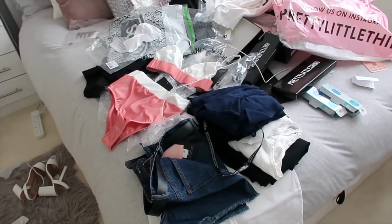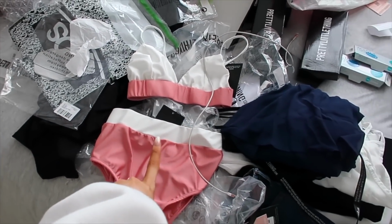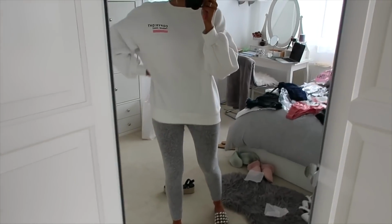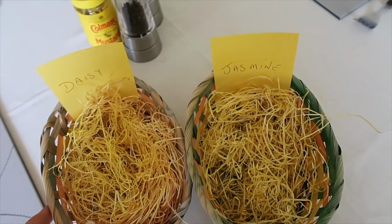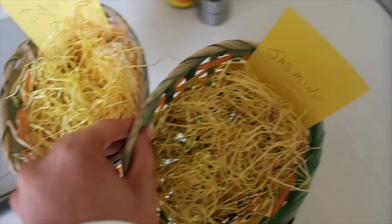Some more stuff for my holiday arrived this morning. How cute is this bikini? I've got this in 2 different colours. This is from ASOS. I also picked up these little sliders, sandal things. I've seen these on a Facebook advert for like the past month and thought I really need to pick them up. How cute are these little Easter baskets for Jasmine and Daisy? I don't actually know what's going to go inside these yet. I think my mum has planned this a lot better than I have.